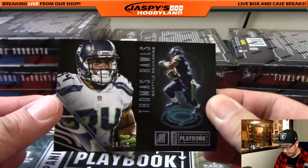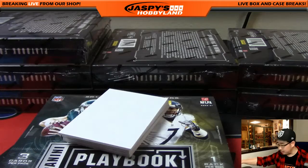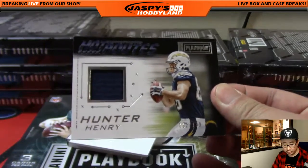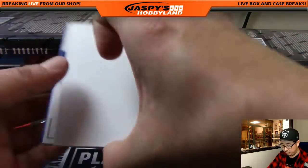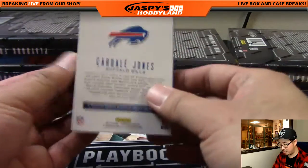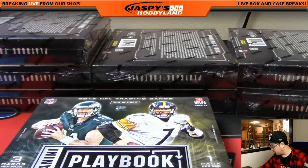Thomas Rawls to 49. Nice. Seahawks, that'll go to Sky. We got Hunter Henry, Hot Routes Relic to 199. Chargers, that'll go to Ed. And the book is Cardell Jones. Nice. Four color patch on the right side. Nice auto in the window. 67 out of 75 for the Bills. Adam K. Nice one, Adam. Nice Cardell Jones.